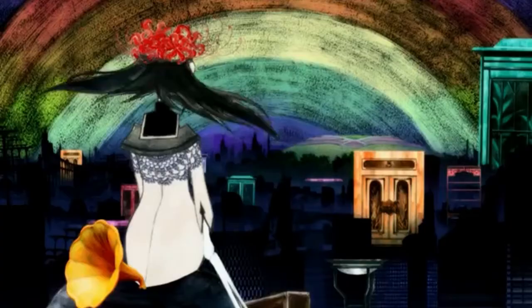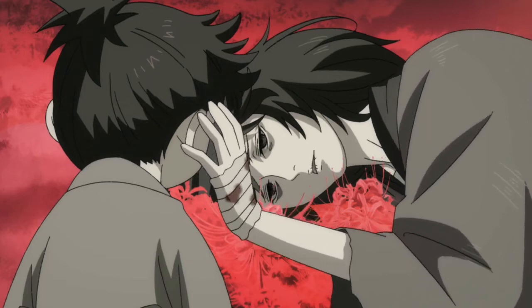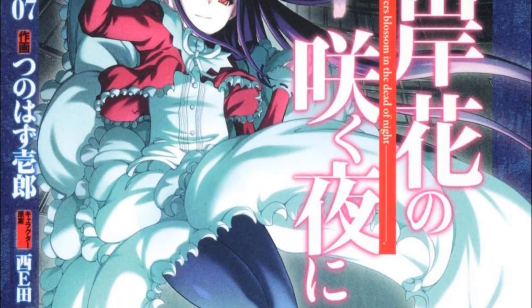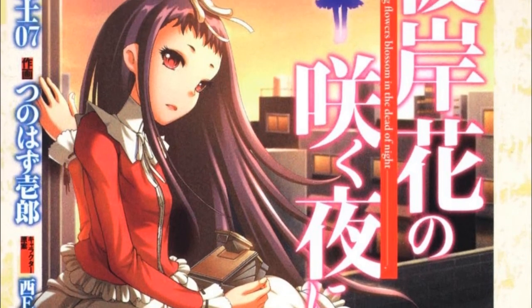But to conclude, the reason why so many anime and manga have this red spider lily is because of the flower's association with death. This flower appears in animes ranging from Touhou to Inuyasha to Hell Girl, and manga like Higanbana no Sakuyoho ni, which is from the same author as Higurashi and revolves around its main character, Higanbana.